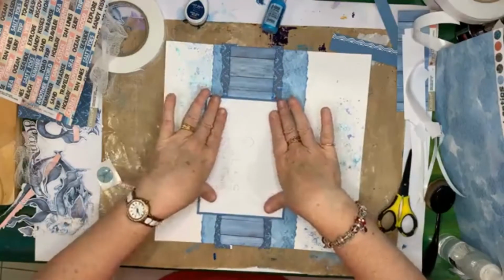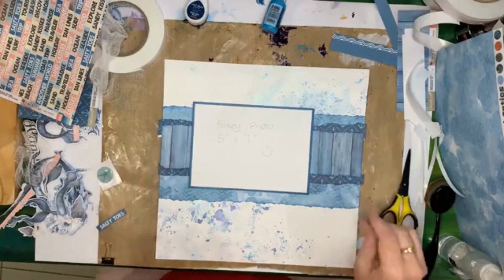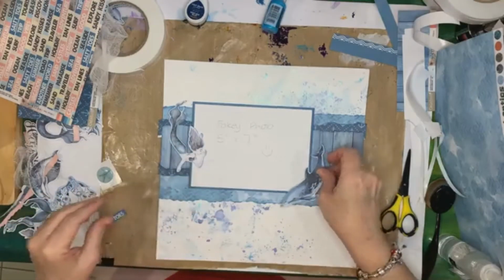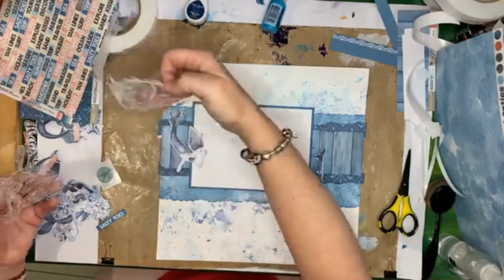And a photo put on here. Now my hands are in high def, Naomi. Oh, there we go. Okay. So let's put our bits back on here. Now that my children are arguing about internet stuff.